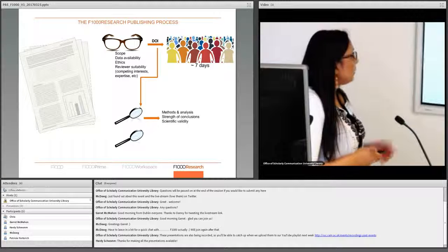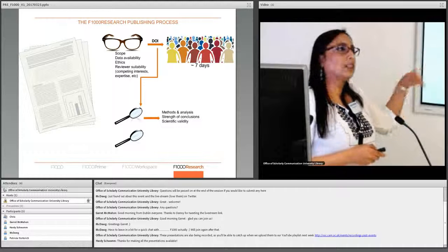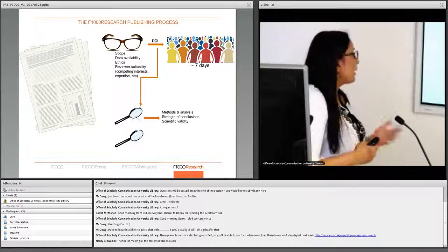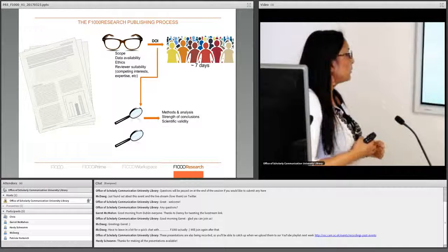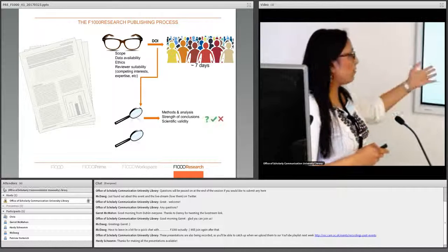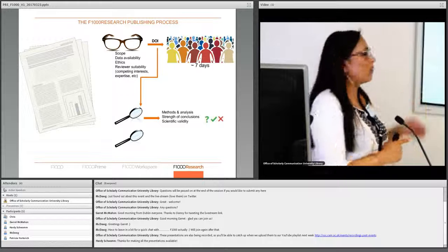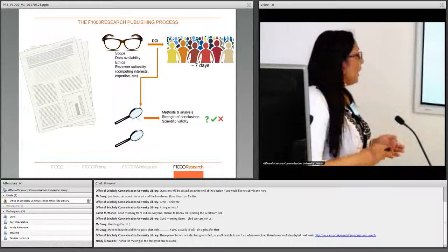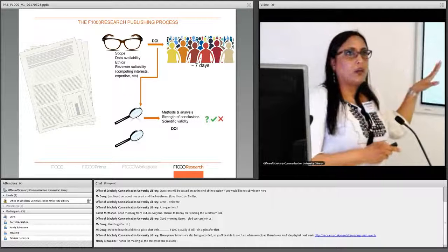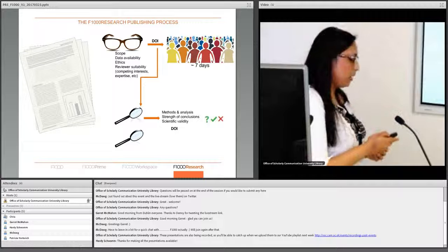And the reviewers then upload their reports. So they submit their reports and they're asked to comment on things like the scientific validity, the methods and analysis, the strength of the conclusions. They would recommend if they're approving the paper or rejecting, or the question mark means approved with reservations. At that point, the review report itself also receives a DOI. So the review report is also a citable document.